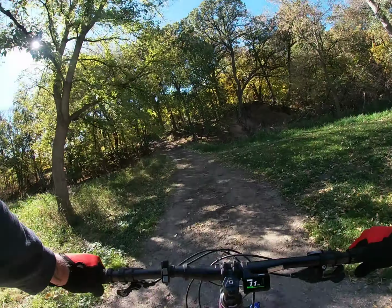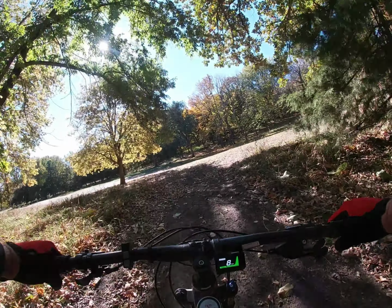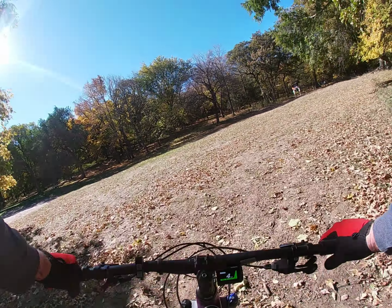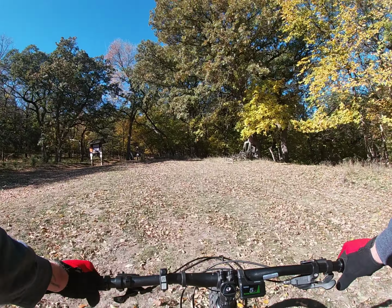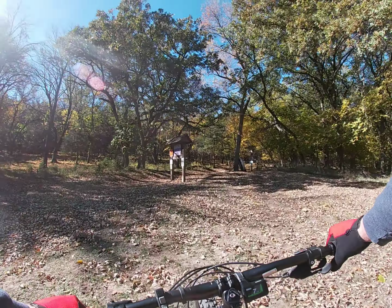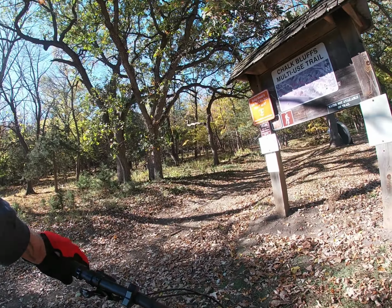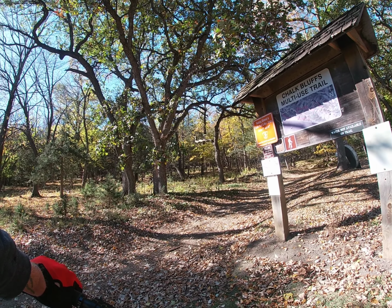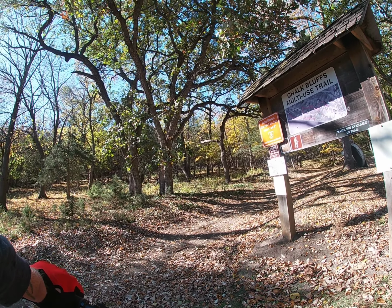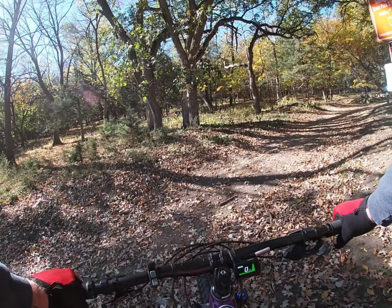Looks like this might be it right here. Oh, bit of a cool morning today. Got to downshift a little. Yeah, let's see what this sign says. Chalk Bluffs Multi-Use Trail. So, all right, here we go. Well, off on a new adventure.